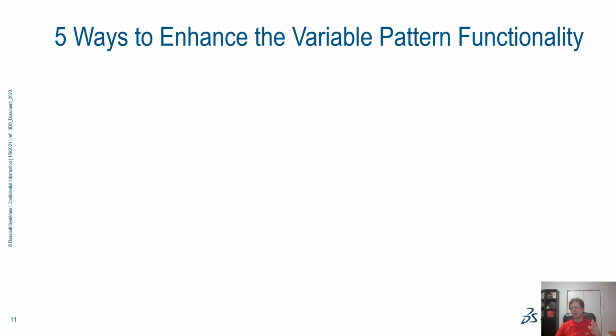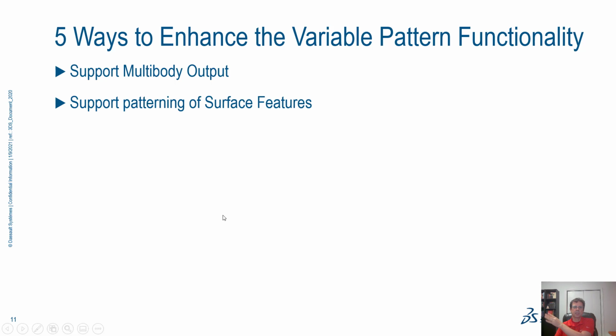And now let's think about ways to enhance this amazing functionality. We can make it much, much better. What about adding multi-body support? So for example, I can have just one sweep here, and I use this to pattern individual sweeps, creating various bodies. Why not? Why can I not pattern surface features, right? So if I'm trying to select a surface feature, it's not going to be accepted.